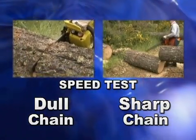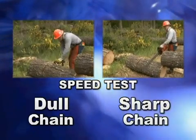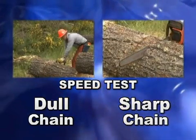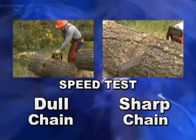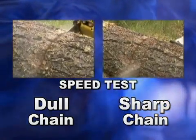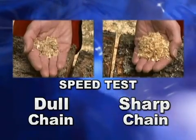They are burned. Notice how slowly the chainsaw with the dull chain on the left is cutting, even with added pressure. It also doesn't cut straight. The chain should cut with a self-feeding motion as the chainsaw on the right screen does. Notice the cut is straight. You should always carry a spare sharp chain. Sharpening a chain and adjusting the depth gauges might be best left to the professionals.